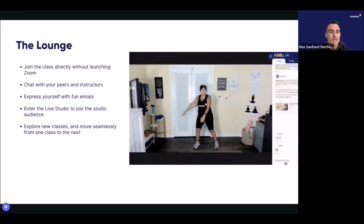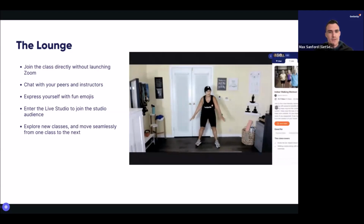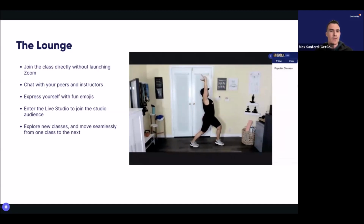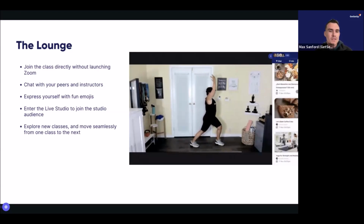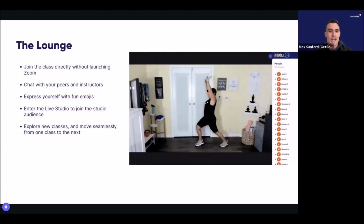So now, as we talk about technology a bit more and how we strive on GetSetUp to make the platform user-friendly, we have what's called the lounge. Some of you may be familiar with the lounge if you've checked out GetSetUp classes before, but this is the first thing that an individual sees when they enter a GetSetUp class. So when it comes to joining a session on the platform, there are really a few different options and ways of participating. For live classes, you can enter the class by clicking that orange join Zoom button on the top right-hand side of the lounge.